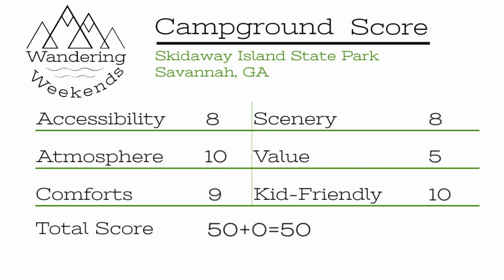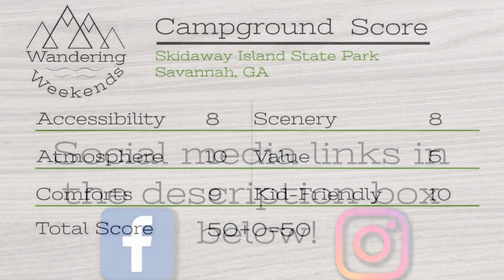Add it all up, and Skidaway Island State Park near Savannah, Georgia scores a 50. If you've watched any of our campground reviews, you know that a 50 is a very, very good score. I think we've only had 2 other campgrounds score in the 50s. Both of them were just 50. No one's ever scored a 51. So a very, very good score, and that's without bonus points. So we can definitely put Skidaway Island on the you should visit list.